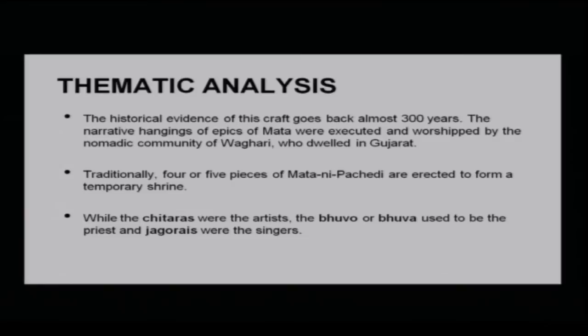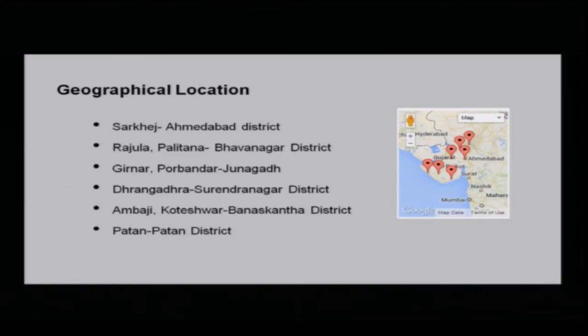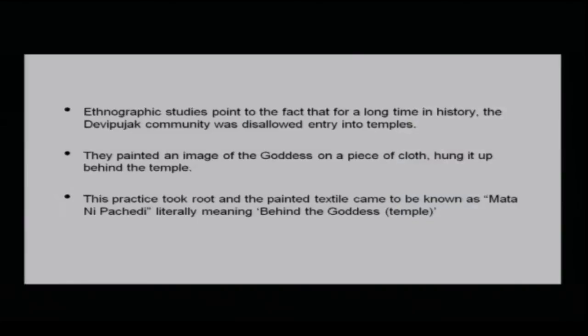Traditionally, 4 to 5 pieces of Matani Pachedi are erected to form a temporary shrine which these tribe members used to worship. The chitras were the artists who used to paint these shrines, Bhua used to be the priest who did the ritual ceremonies, and Jagaris were the singers who used to interpret these pachedis. This form of art was popular in Gujarat and its districts of Ahmedabad, Bhavnagar, Junagadh, Surendranagar, and Patan.